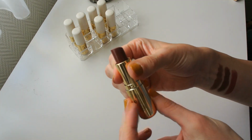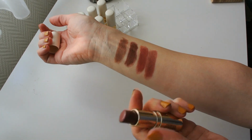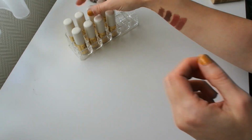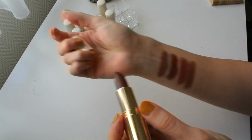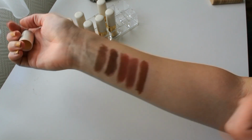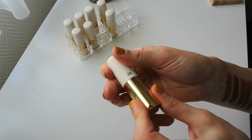Next up we have Brunette Ambition. Then Charmed Life. The next one is Wellies Tweed.